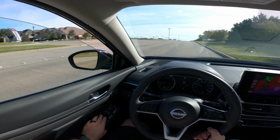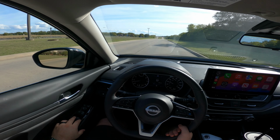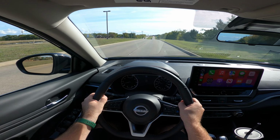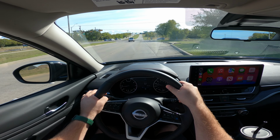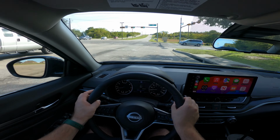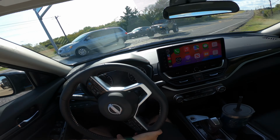Quietness too. This is actually pretty quiet. So these are laminated windows. You've got laminated glass windows, which really help suppress the wind noise. Road noise is pretty good in here too. I really got no complaints as far as the driving dynamics of this Altima. Nissan's done a nice job of making a well-rounded car. It doesn't necessarily stand out a ton in any particular category. It's good all around, and it offers quite a bit too.